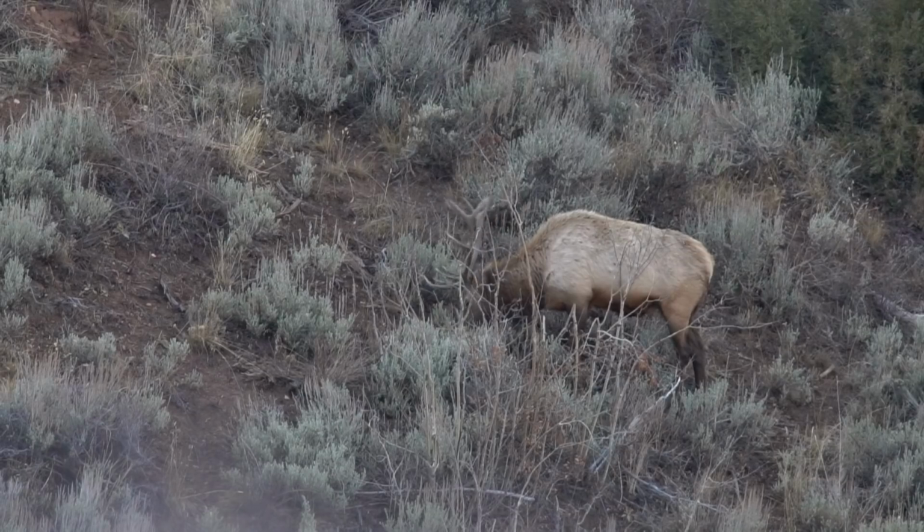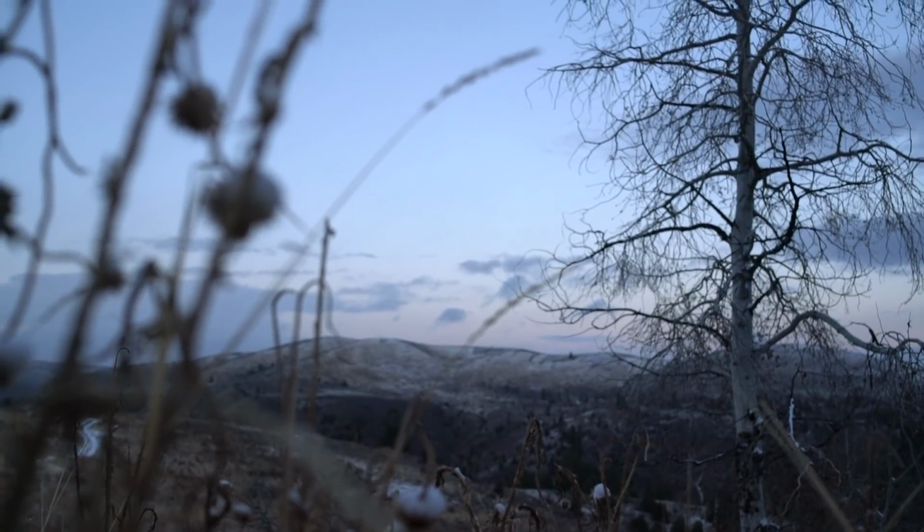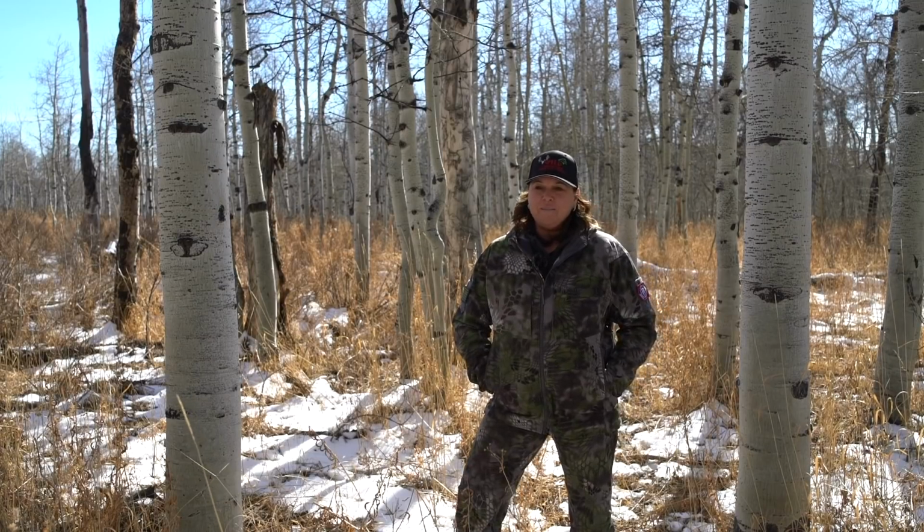It's pretty exciting for this bull elk hunt, because I'm going to a place I've never been before. I've never hunted in Utah before. We are hunting with Wild Country Outfitters here in northern Utah.